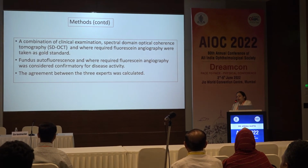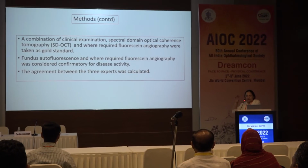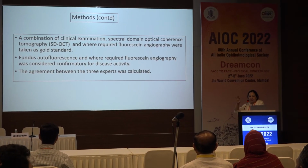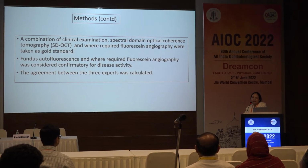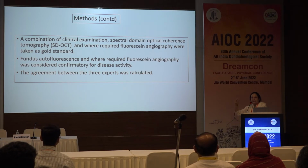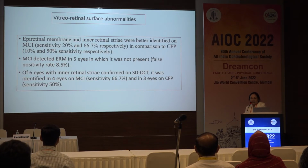And then there were three of us, me, Anirudh, and his lovely wife Kanika, and Kajri showed us all these blinded images, and we believe we have a lot of experience in uveitis. So we marked it. Is it active? Yes or no. Is there retinitis? Yes or no. And then we went back to other imaging like OCT and ICG, and confirmed whether what we were suspecting on color imaging was true or not. So it was very interesting results.